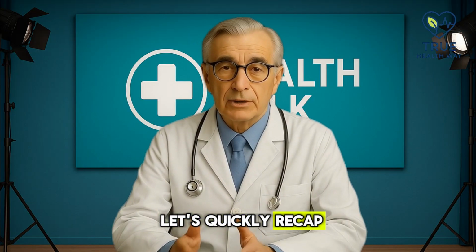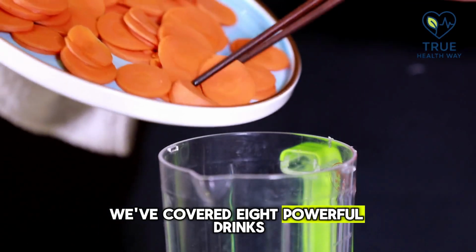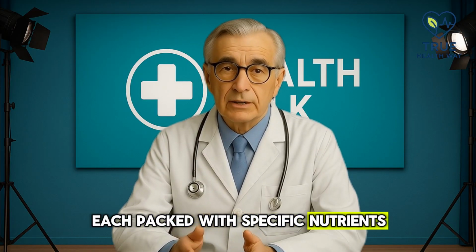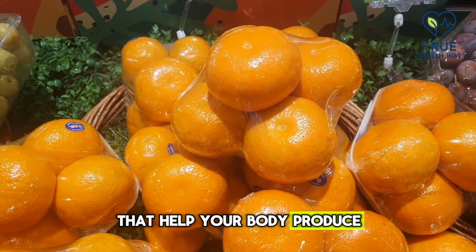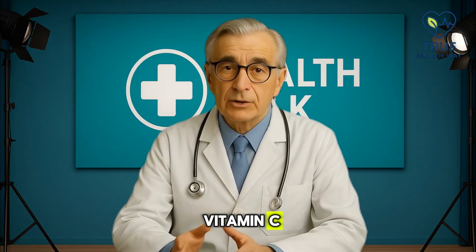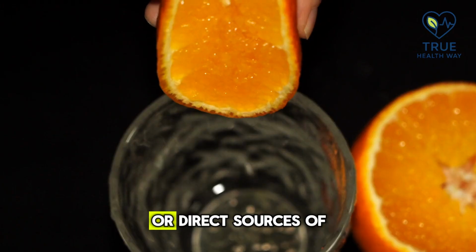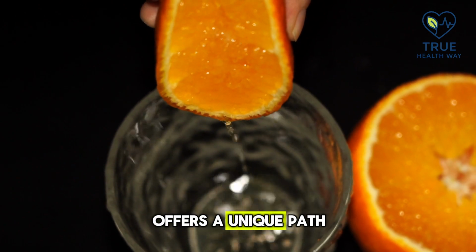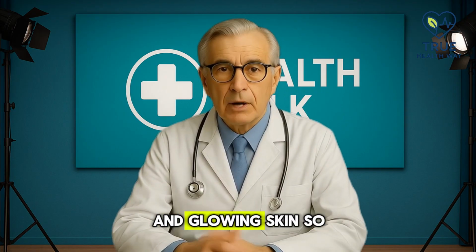Now let's quickly recap. We've covered 8 powerful drinks from green smoothies to carrot juice, each packed with specific nutrients that help your body protect or preserve collagen. Some are loaded with vitamin C, others with antioxidants or direct sources of collagen itself. Each of these drinks offers a unique path to stronger collagen and glowing skin.